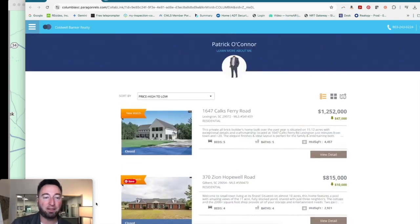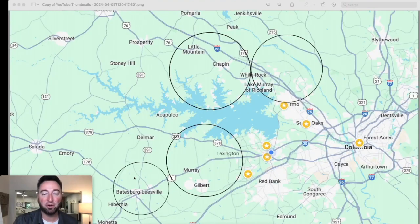And next we're going to look at Batesburg-Leesville. So here's the Batesburg-Leesville area. Now you're getting a little bit more rural as you head out from Gilbert. And there's some areas of Gilbert that are pretty rural, but you're getting further away from downtown Lexington. If you're in the Gilbert, Lexington area, to get downtown you're about 10, 15 minutes, maybe a little bit longer if you're out this way. But Batesburg-Leesville is a little bit longer of a drive, probably 20, maybe 25 minutes, depending on where you are, to get to downtown Lexington.